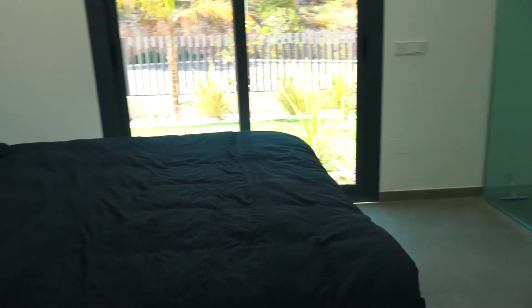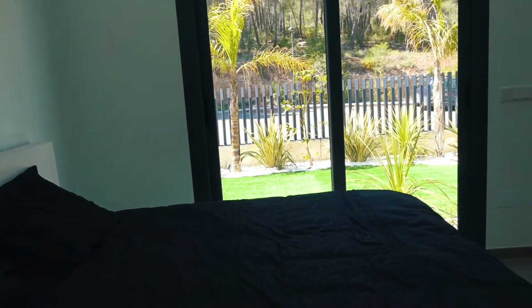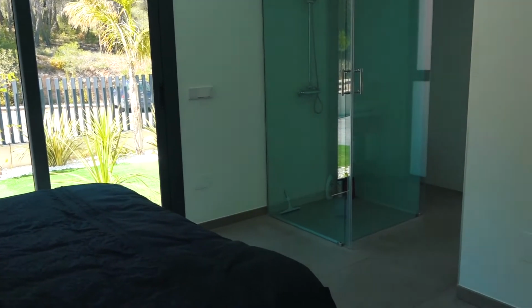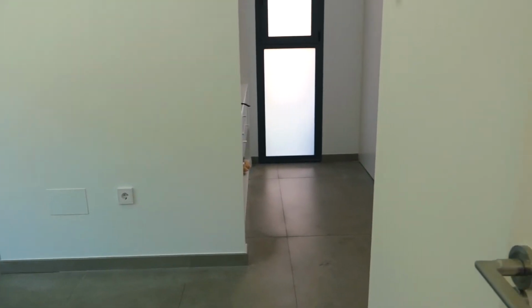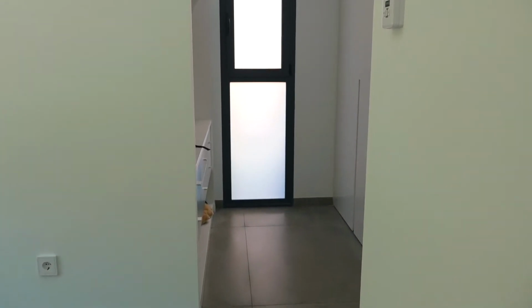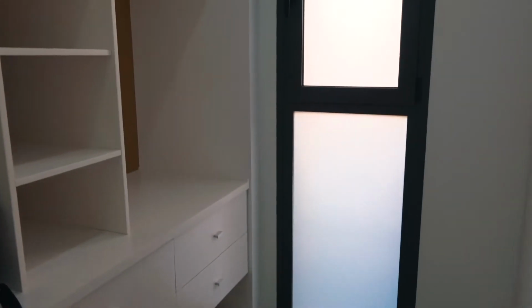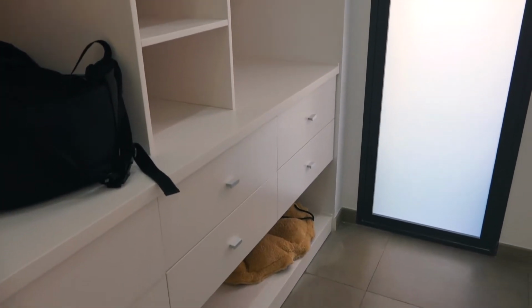Lovely big size bedroom. 19 square meters in this room, with patio doors out to the front garden there. The ensuite bathroom, I'll take you there in just a moment. We're going to show you this part first. You could say it's a walk-in closet really. Lots of space here for your clothes and shoes with your drawers here, and even more closet space to the side here. 2 double wardrobes.